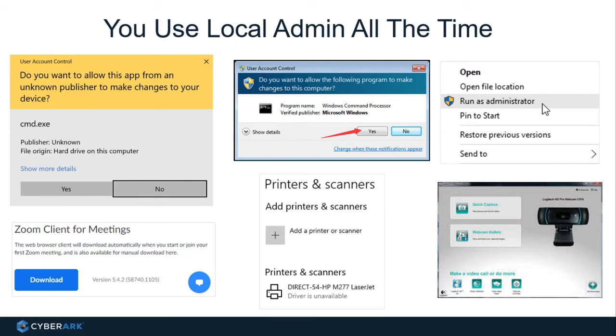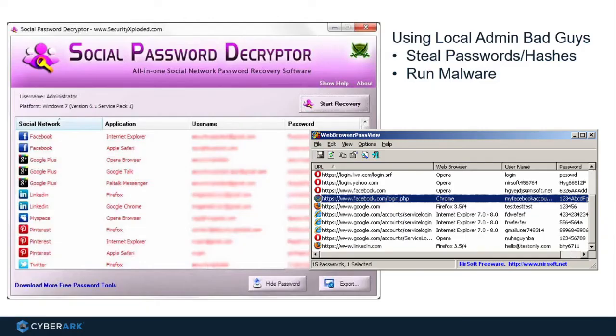To install your Zoom client, add a print driver, or install your webcam software, you need the local admin account. It is used everywhere. While access is needed for day to day work, hackers use it to steal our passwords and credential hashes. They use it to run services needed for malware to exploit your machine. This is a powerful account. It needs to be managed, but because of the intricacies, it is often overlooked.